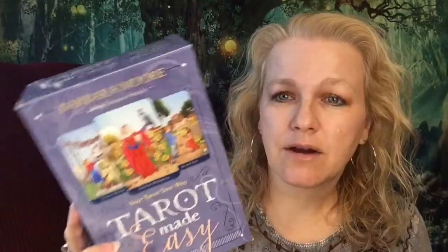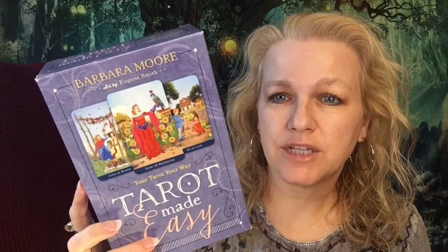And this one is Tarot Made Easy by Barbara Moore and Eugene Smith. And this is, I would consider, a Rider-Waite-Smith clone. The images are so close to the original Rider-Waite-Smith. So if you're familiar with that deck, you'll have no problem at all reading this. And it's a little bit different image, but I enjoy this one. And I'm surprised I don't hear more about this one. One more.